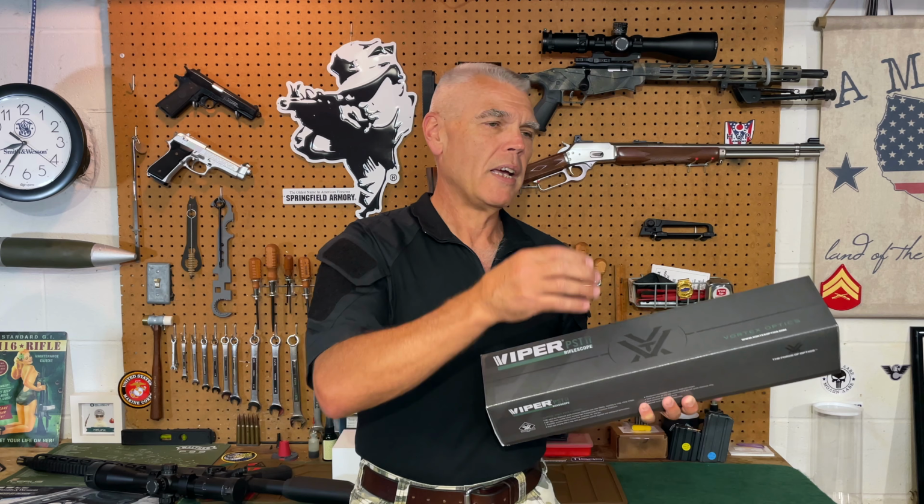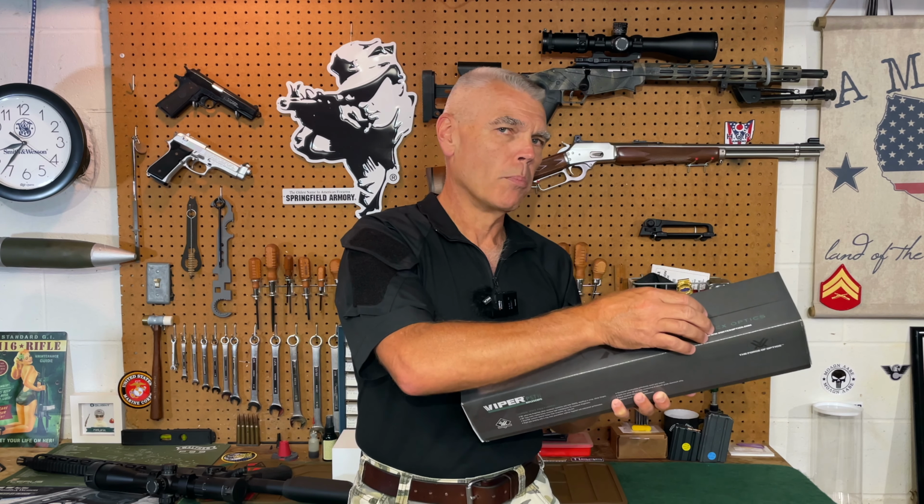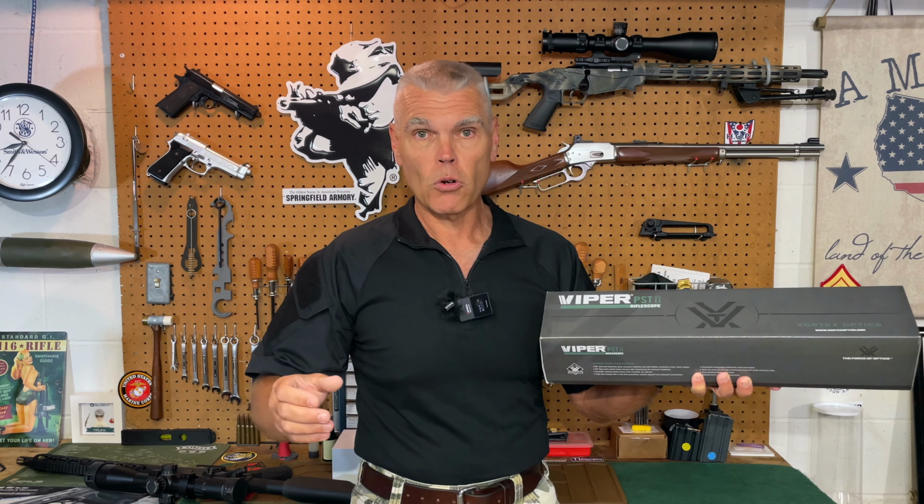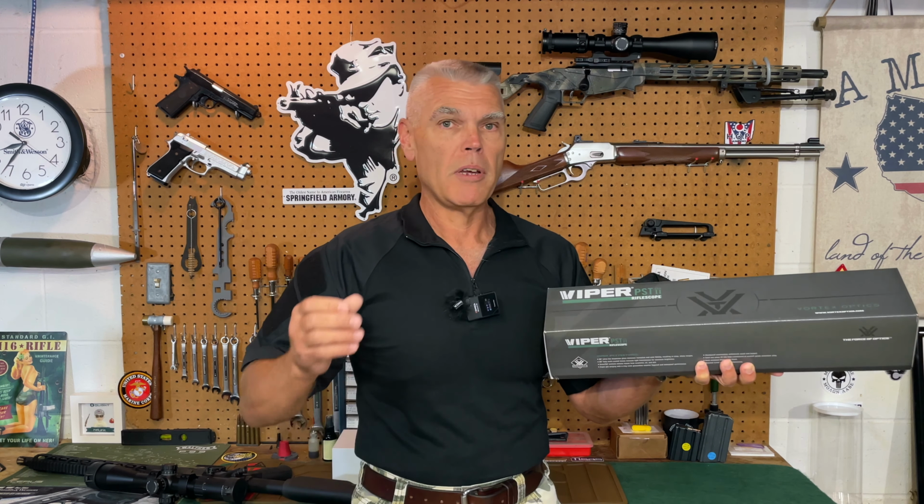And eventually, in part two, I am going to be discussing this scope, which is not even out of the box yet. This is a Vortex Viper PST2. This scope has a magnification range from 3 power to 15 power. It also has a 30mm tube. It also has a 44mm objective. It also has what I'll generically call a tactical reticle that can be used for a variety of different functions, located in the first focal plane.